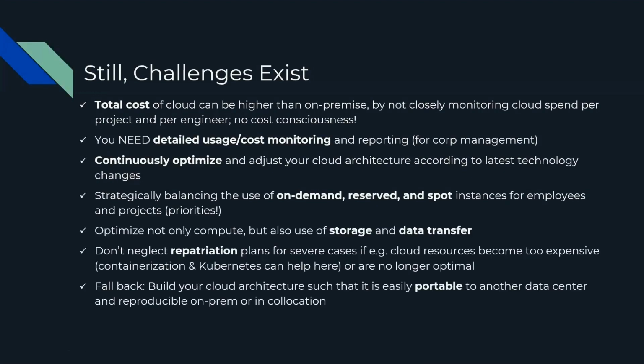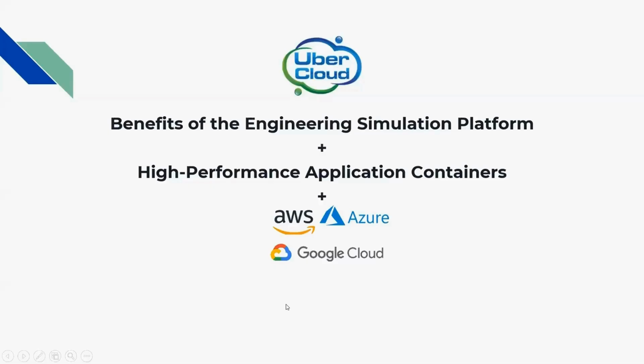The next 3 are: optimize not only compute, but also storage and data transfer. Data transfer is a real big thing these days. Many large companies have data lakes in the meantime, which are shared by different teams in different regions. And they all have to access the data lake and move data around to the different resources in the different regions. With containers running in the cloud, you can also run them on premise. For some very good reasons, you might have to take some of the simulations back to your private cloud. Then just take the whole container with your whole complex workflow and move it back to on-premise. Fallback, that's similar. Uber Cloud, we can tackle that together.